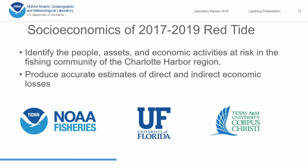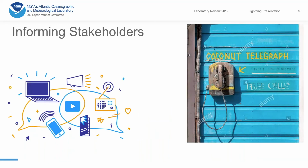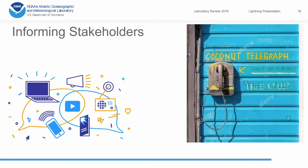In addition to ecology, we're working with our partners at UF, Texas A&M Corpus Christi, and the Southeast Fisheries Science Center to really try and quantify holistically the impacts of red tide, so that can speak to the value of the research we're doing and the need to mitigate this in the future. Of course, all this research we're doing, not just for ourselves, we're doing this to improve the community resilience. So we're really communicating as much as we can with these communities and the fishermen.